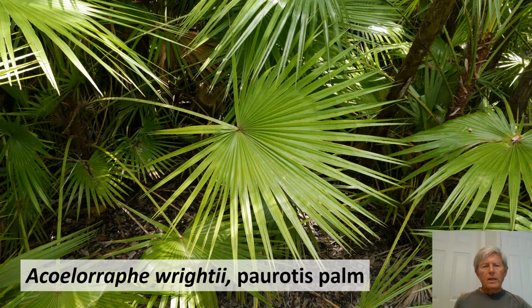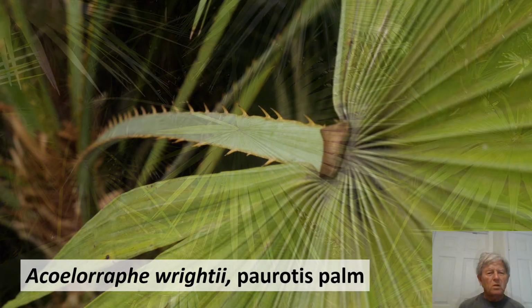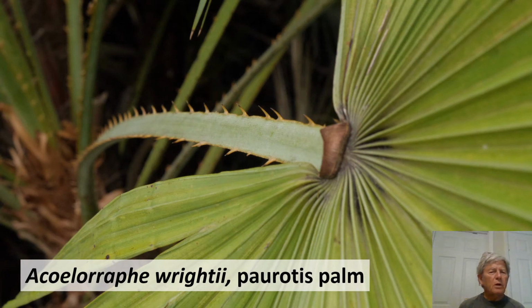The leaf of paurotis palm is palmately compound. This leaf has about 30 subdivisions, and they're very regular in plate-like appearance. The paurotis palm leaf stalk, called a petiole, has numerous spines or thorns running up and down. Other palms have spines on various parts as well.